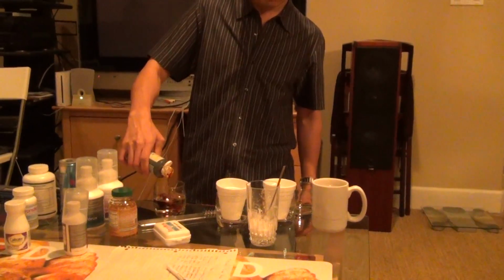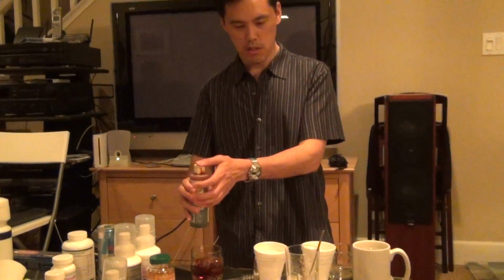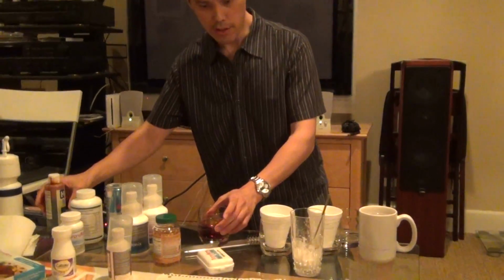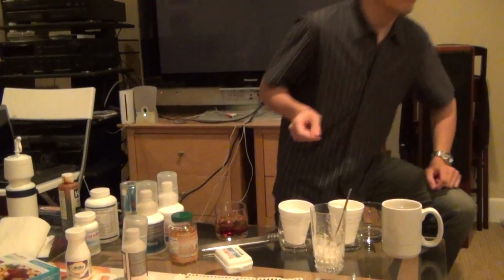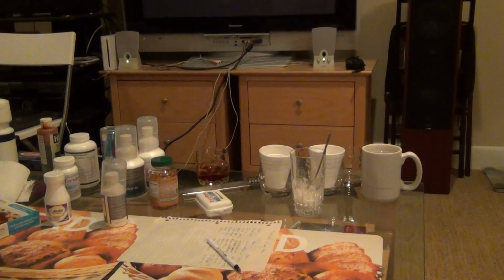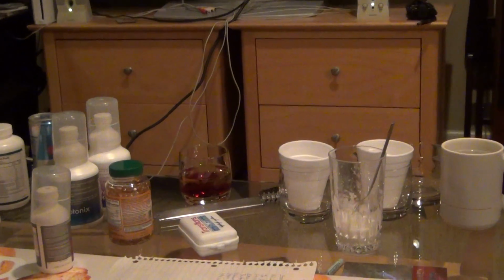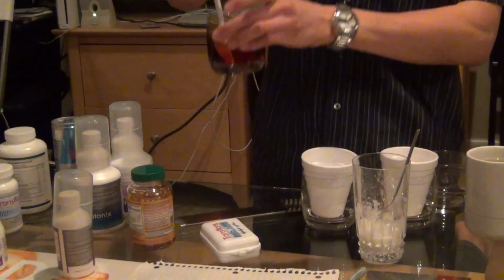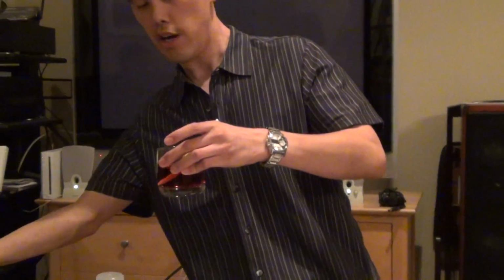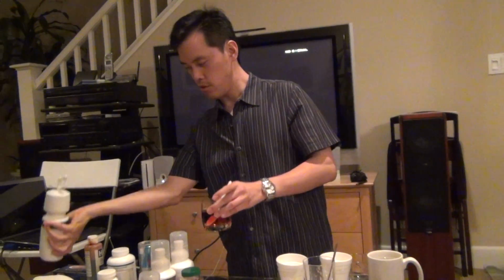So I'm going to put a few drops of this in here. Only if you do with me. A little bit of that. Oh shoot! Sorry, I need to get a chopstick or something to mix it. I love science experiments. So now we've got some water with some iodine in it. This is a very powerful oxidizer. You don't want to get this stuff on your clothes either. It doesn't wash off.